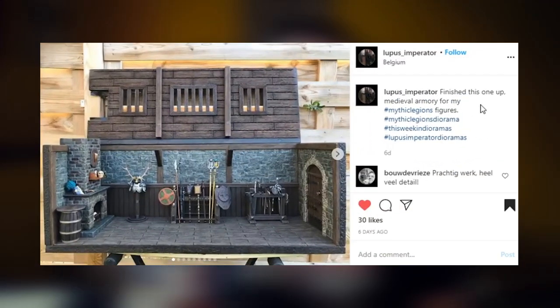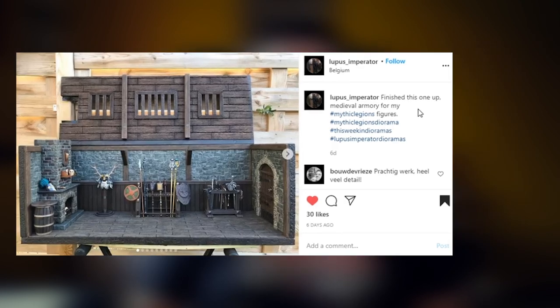But let's get this showcase on the road. We do need to reveal the winner of last week's fan vote, and the winner is the Medieval Armory Dio by Lupus Imperator. Congratulations, you're now entered into the grand championship vote coming at the end of the year. Make sure you stay tuned till the end of this episode where you'll get your chance to vote again on your favorite of my top five, and I will reveal the winner next week.